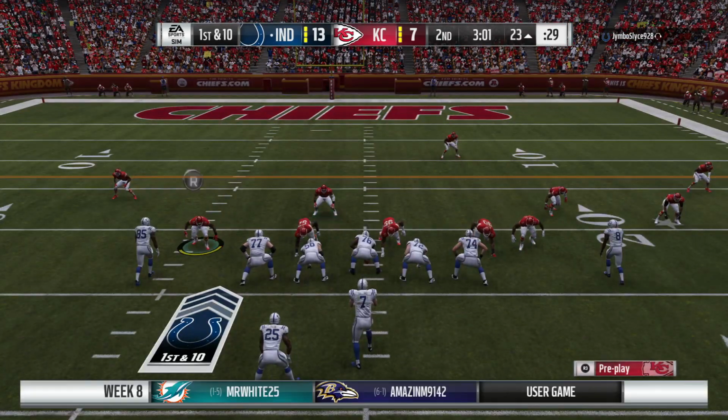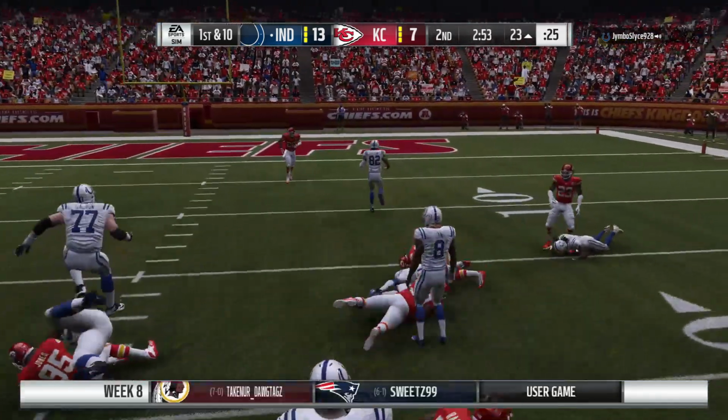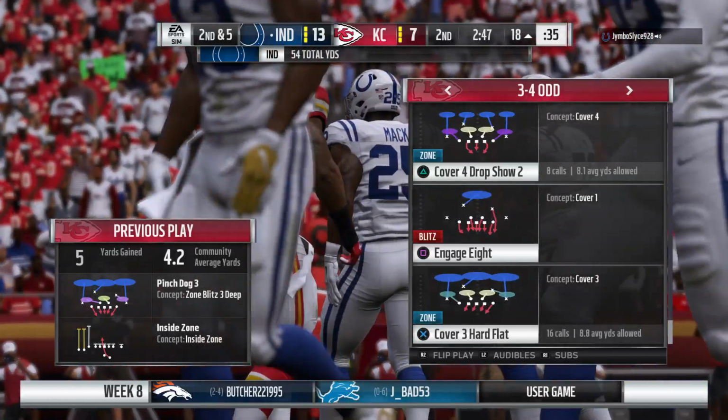Hey, got 3, got 3. 3 down, 3 down. Check. They'll run it now out of the gun. And he's going to fight his way forward here for a modest gain. Give him 5 on the carry there, and it'll be 2nd down.